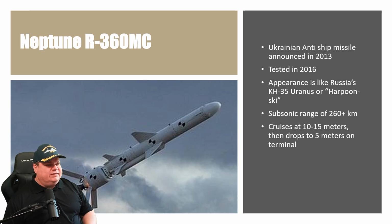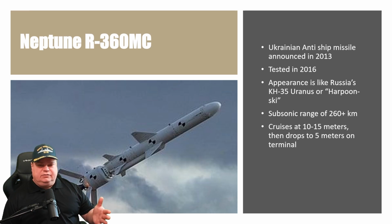So in Ukraine, this anti-ship missile was announced in 2013. Back then, it didn't have a name. When it was tested in 2016 and announced to the press with press wheels, that was when it was given the name Neptune. It has a subsonic range of just over 260 kilometers, and it cruises about 10 to 15 meters above the sea until it gets to a terminal point where it then goes down to just about 5 meters off the water, still subsonic, towards its target.